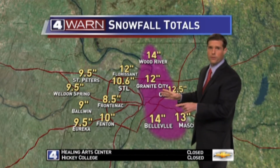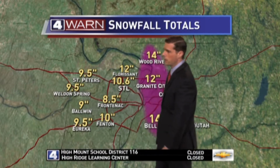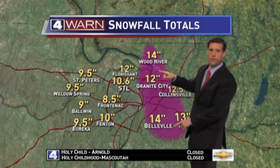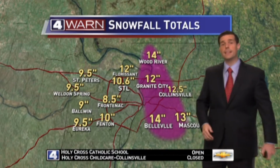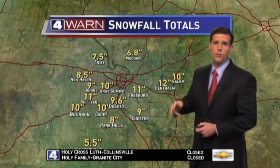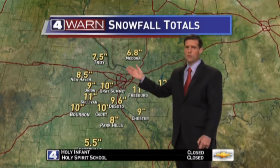And that's the second punch of the storm. This was the first punch, the snow, 9.5 inches in Weldon Spring and St. Peters. 10.6 in St. Louis, but have highlighted the area of 12 to 14 inches. That's the winner, if you will, in the Metro East with the highest snowfall totals. Wood River and Belleville checking in at 14 inches. All this being blown around, too, because it's that fine, powdery snow. So blowing and drifting snow this evening into tomorrow morning going to be a big deal. 11 inches in Freeburg, all across the area.